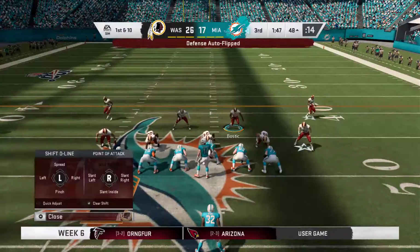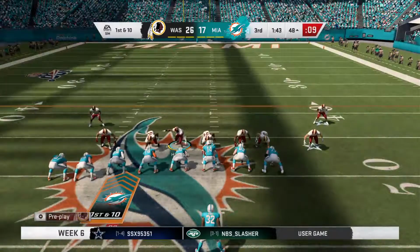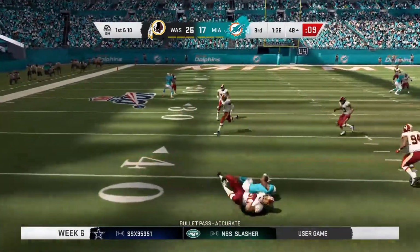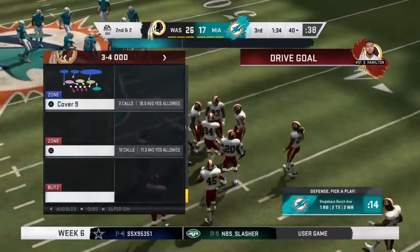In Washington territory now. Here's 1st and 10 at the 48-yard line. Here's Fitzpatrick, looking for his running back, and he's got him. And he's corralled at the 40, but not before picking up 8.